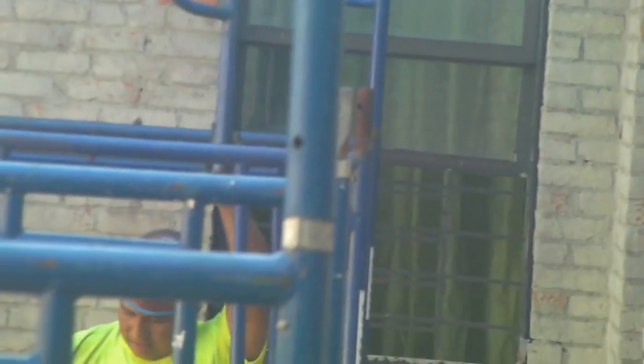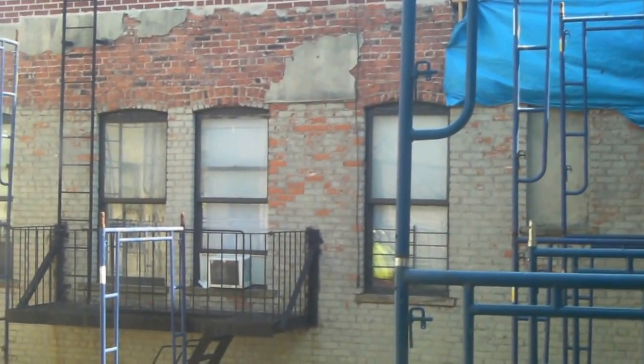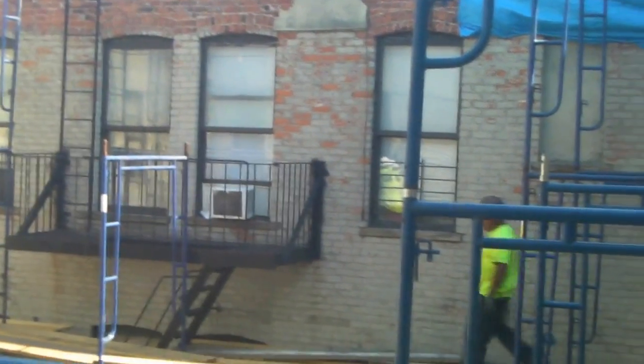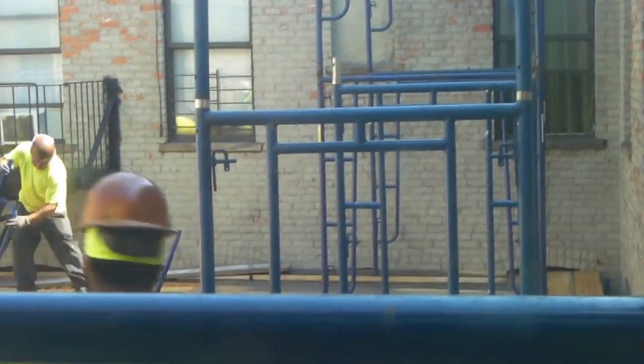It's coming in my window. It's coming in these people's windows. These people's windows are open. It's open. Wide open. This is the transaction that took place when my little boy, at the age of 5, contracted pneumonia. This is New York City Housing Authority. This building belongs to NYCHA.